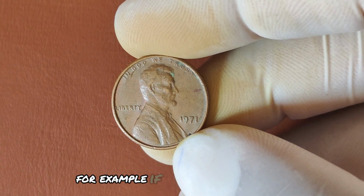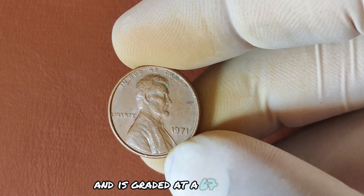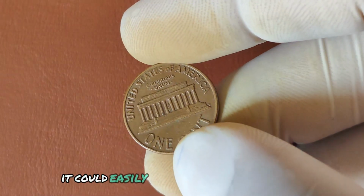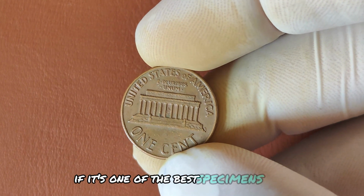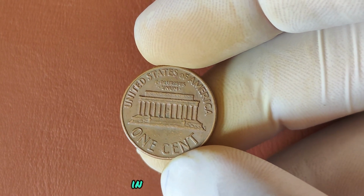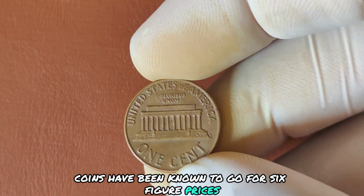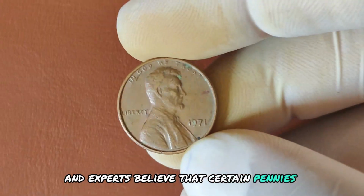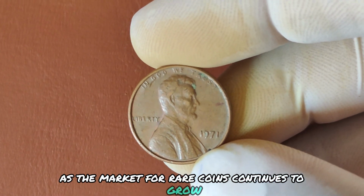For example, if your 1971 penny has a double die error and is graded at a 67 or above, it could easily sell for tens of thousands of dollars. If it's one of the best specimens ever found, you could be looking at a $1,000,000 payday. In fact, some rare error coins have been known to go for six-figure prices, and experts believe that certain pennies could one day be worth even more as the market for rare coins continues to grow.